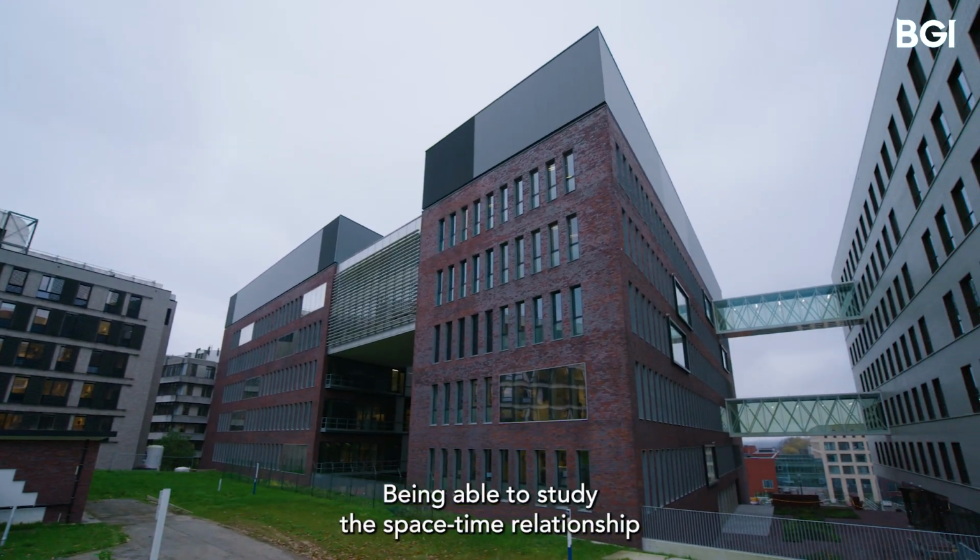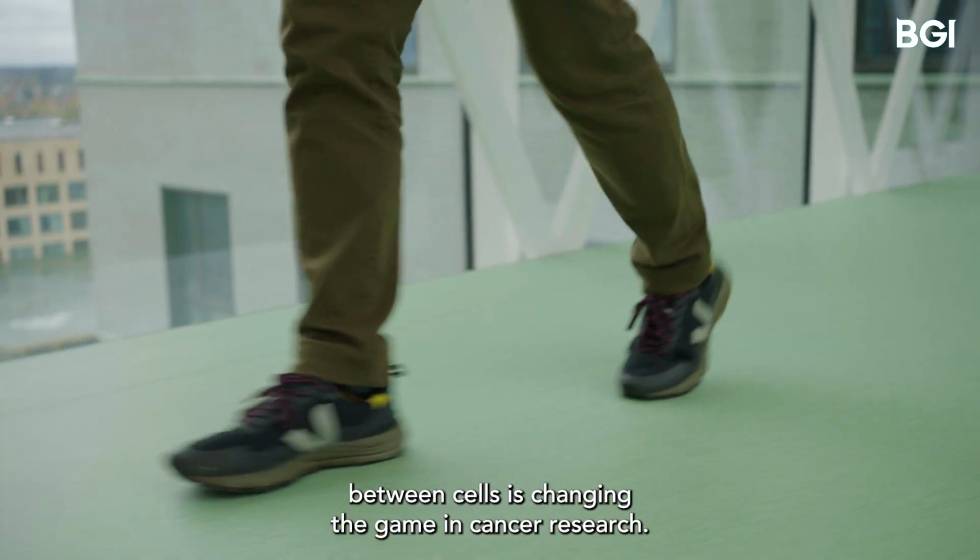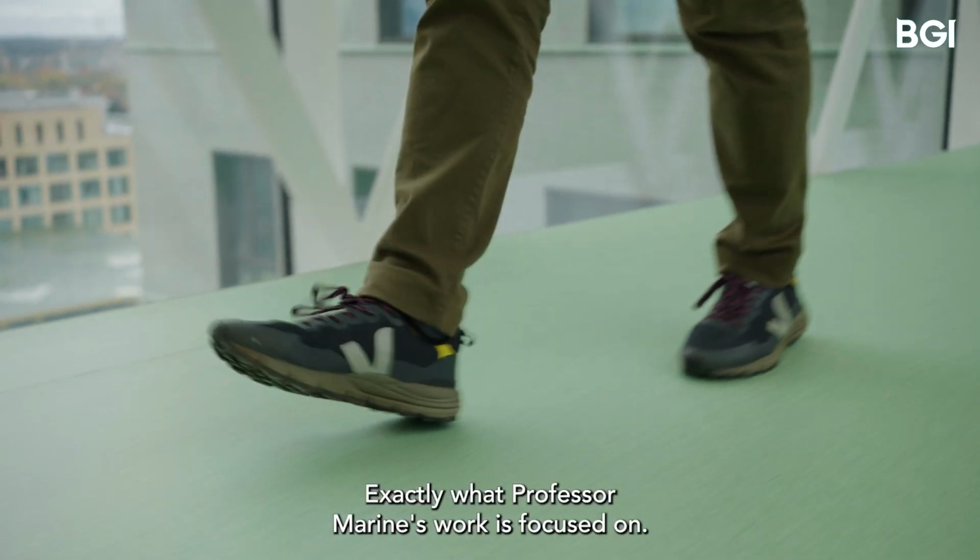Being able to study the space-time relationship between cells is changing the game in cancer research. Exactly what Professor Marine's work is focused on.